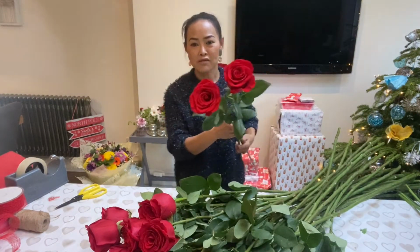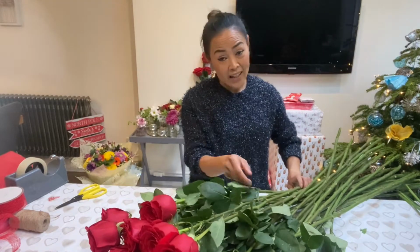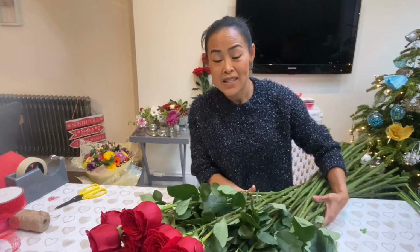And this is Freedom, it's from Colombia. And it's the best rose, and I can call this the queen of roses. And they last long, and have a really long stem. The total that I have today is 36 stems.